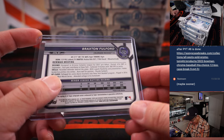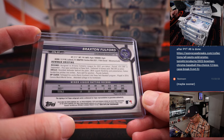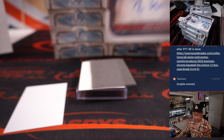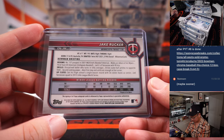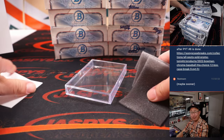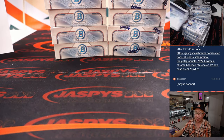Played in the 2016 Connie Mack World Series. Attended college in his hometown. All right, and we got Jake Rucker, Twins, Jin Lee with the Twinkies, with the Twins. And that's that. I know it's a short break, but we'll still do a little autograph recap as well.